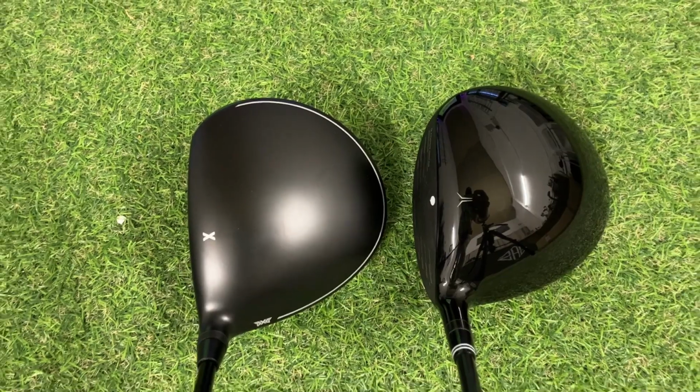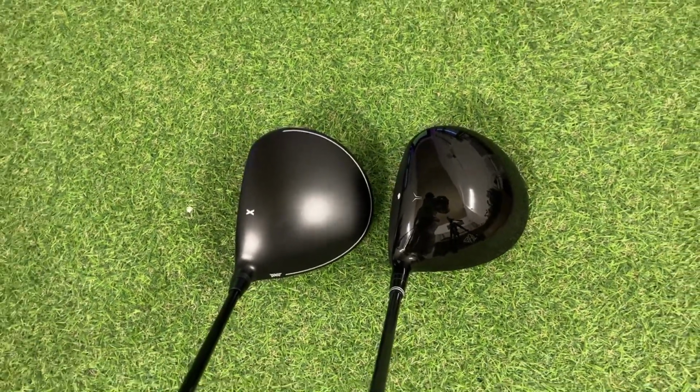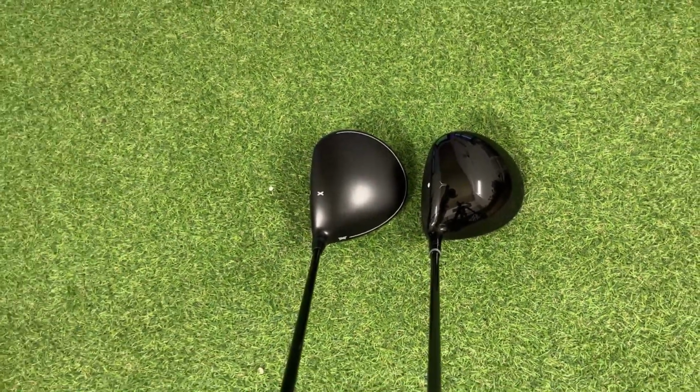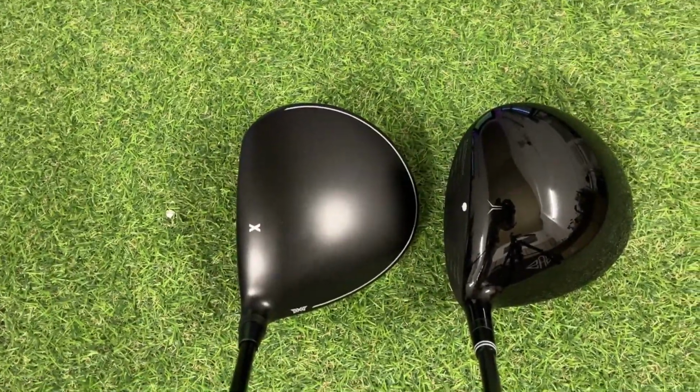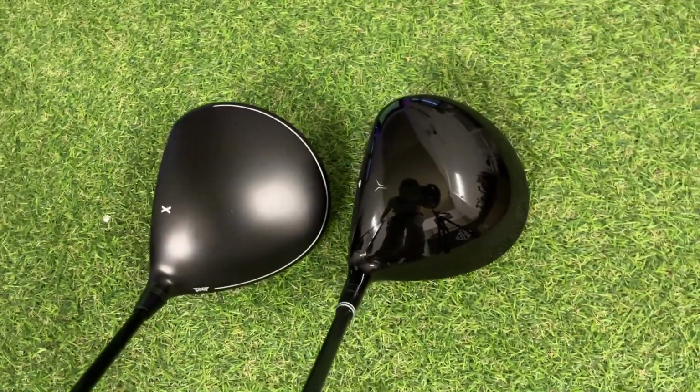Now, testing these side by side is unfair. I've got a 9-degree driver versus a 10-degree driver. Not to mention I've got an X-stiff shaft in this and only a stiff flex shaft in this driver. However, to get my point across, I don't really need to have them be comparable. And the reason I say that is because I feel both of these drivers are as good as each other. However, one has quite a bit of a clearer message than, well, the other.